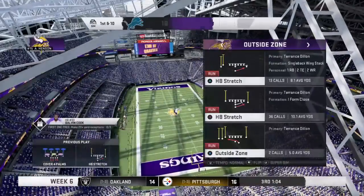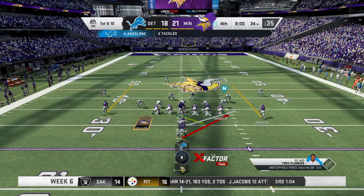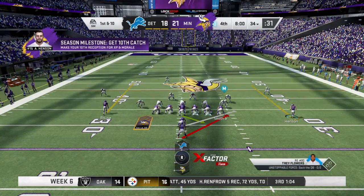And we return, welcoming you back to Minneapolis. It's been a very hotly contested game to this point. Just a field goal separating these two teams as we get set for the 4th quarter.